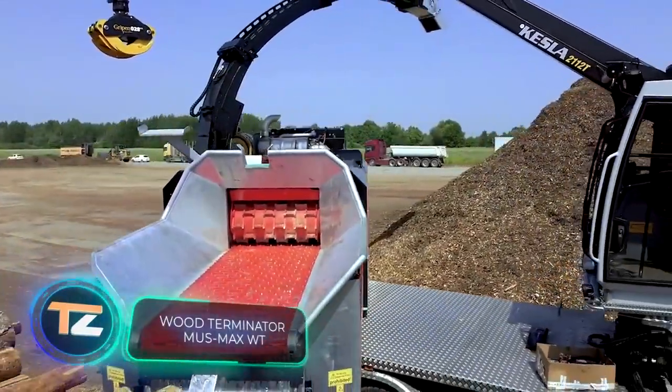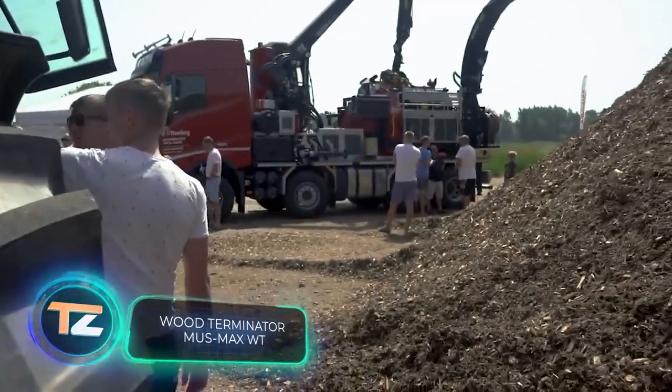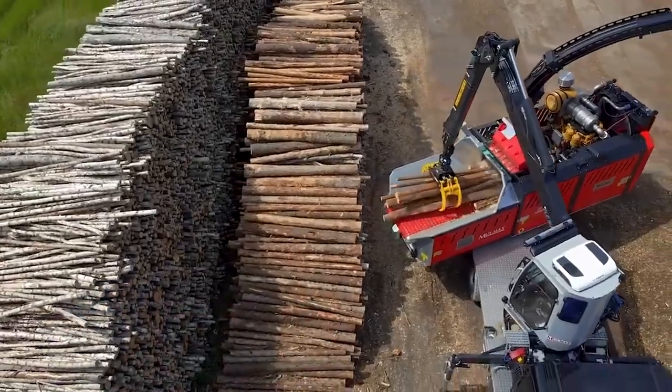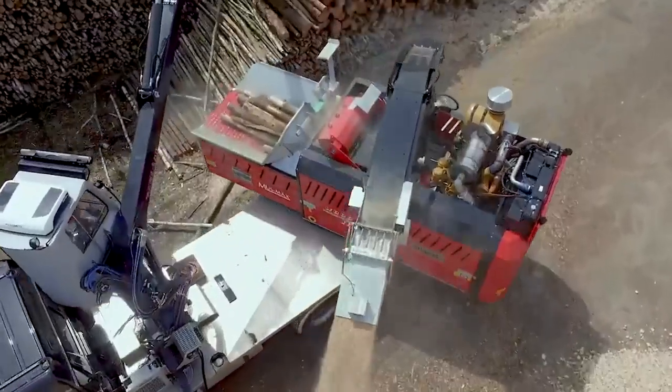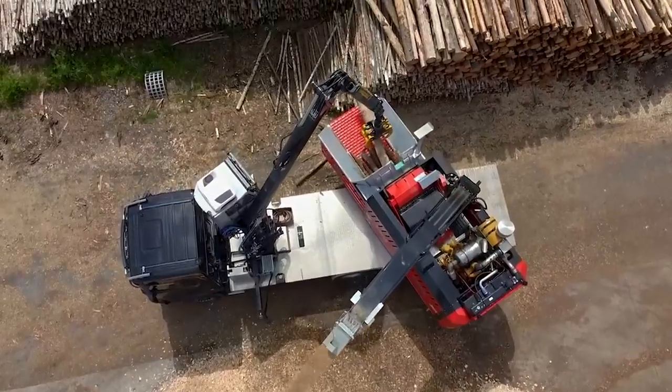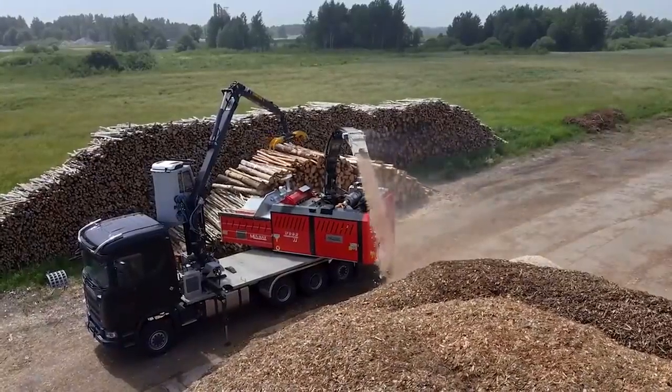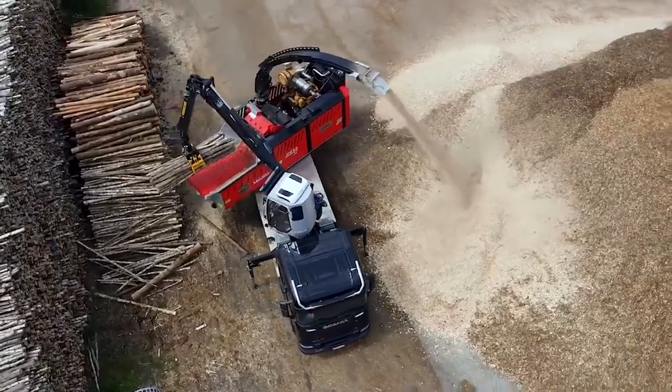Fortunately, the story about the Terminator is still far from becoming reality. But machines with the same name can already be found today, for example, at construction sites. The main function of this piece of equipment is to grind various products made of wood.